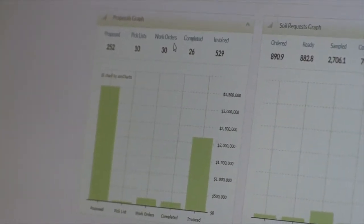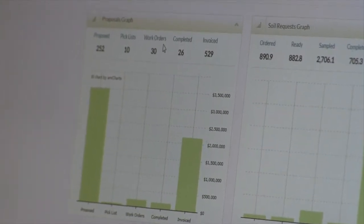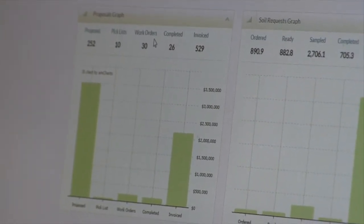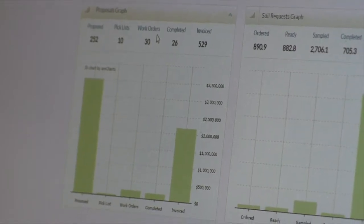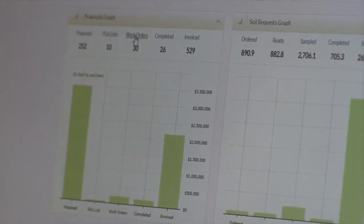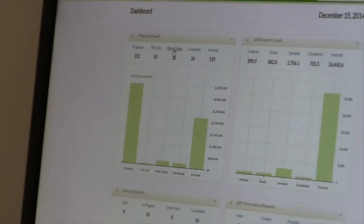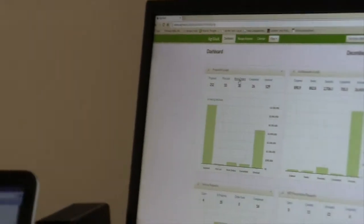At that point, Carla goes and sees if we have the product. If we have the product, then it gets moved to pick list. If we don't have the product, she goes in and puts a note on there that she ordered it. And as soon as that product gets here, it gets staged and put in the pick list. Or I'm sorry, work orders. As soon as it's in the work order column, our installers know they can go ahead and schedule with the growers to get the installs done.